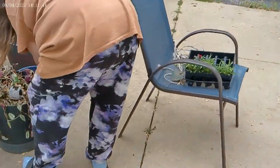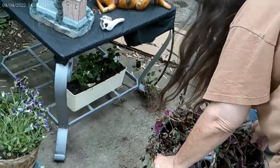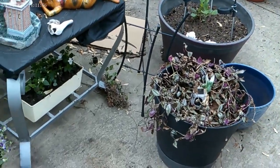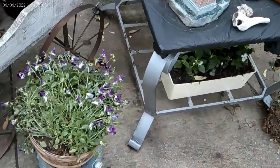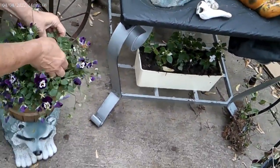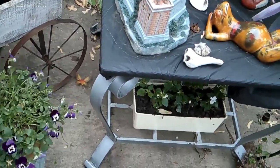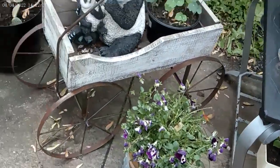Oh, look at that. I tell you what, she is going to have some great things. It looks like the violas still haven't recovered from that wind yesterday, huh? The hanging ones are doing better than the ones on the raccoon. We had some big gusts of wind yesterday, and they're dry even today. Well, I keep waiting for the rain, and it keeps raining.